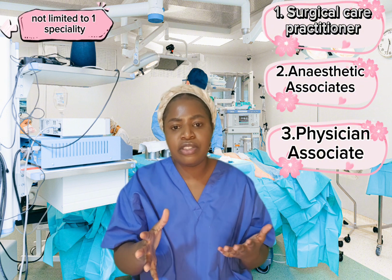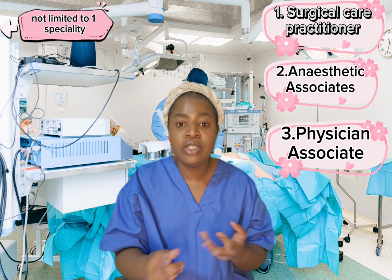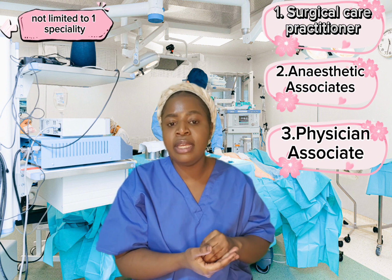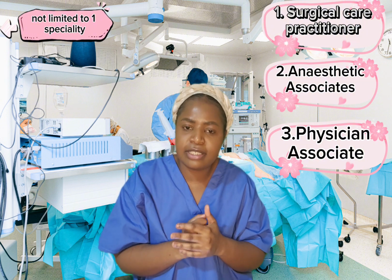So the good thing about this course is you're not limited to just theaters. You know, it's a generalized role. You can work in GP, you can work in any ward, you can still work in theaters. I've seen some physician associates that work in surgeries. You're actually not just tied down to theaters only. You have the potential to go basically anywhere.